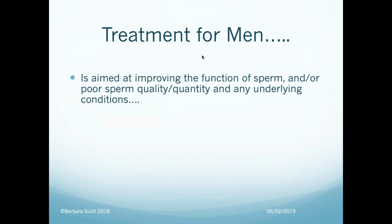So let's talk a little bit about men. One of the most common things you'll see is the functionality of sperm. So quality, quantity, and underlying conditions that impact upon the quality and the quantity. Some of the things we look at are things like hydroceles, varicoceles, epididymitis.